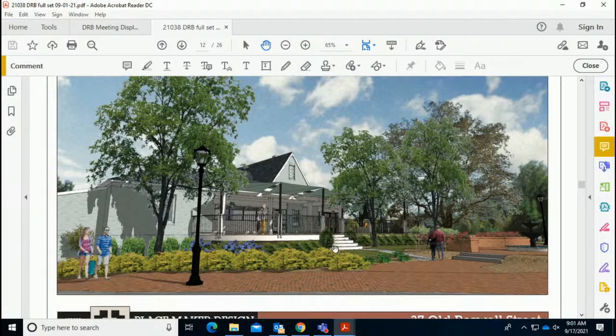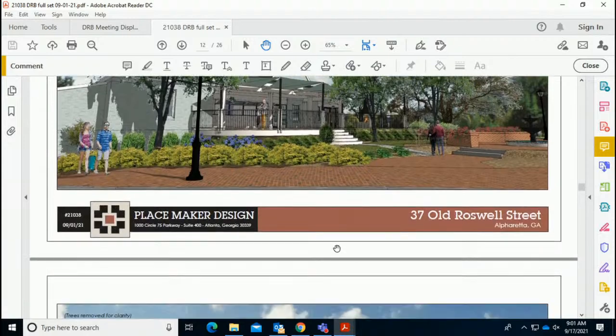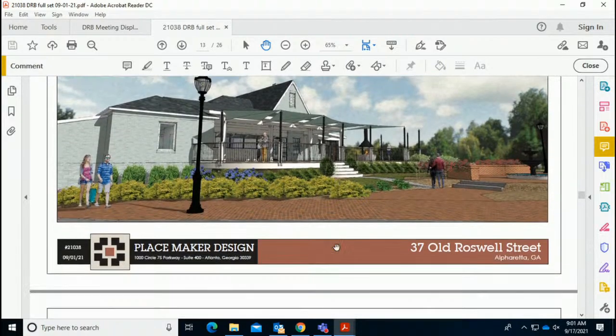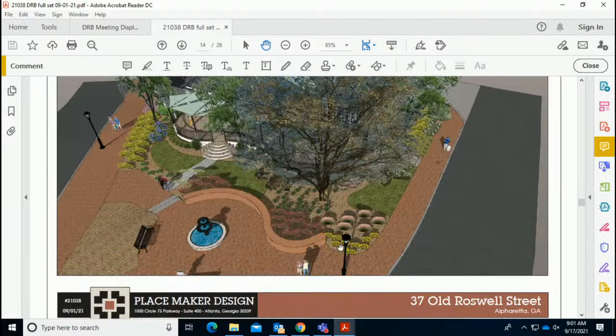Okay, so we're looking at exterior elevations primarily for this one, Brett? Yeah, and the newer materials and colors. Do we need to do a site plan as well? I think we should do a site plan. There is a landscape plan in here, a little bit of one. They're changing a few little things around this side and a little bit in here.